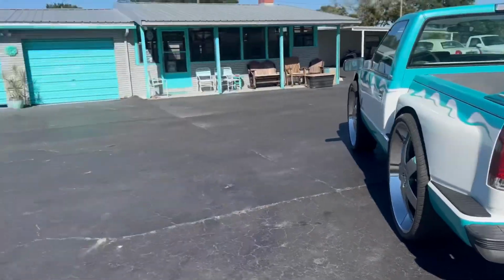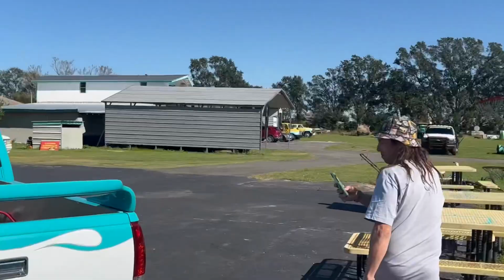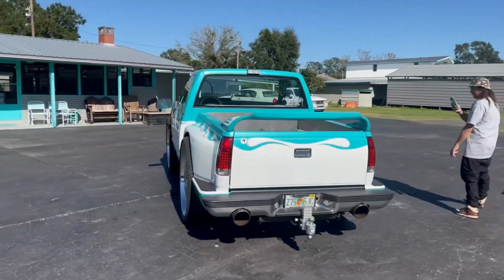All right, we're heading out, but these were cool to see. Yo, they match his house and his tow truck's back there. Yo, how gangster. Oh yeah, guys, Big Indian Drift crew at the house at the Freedom Factory.